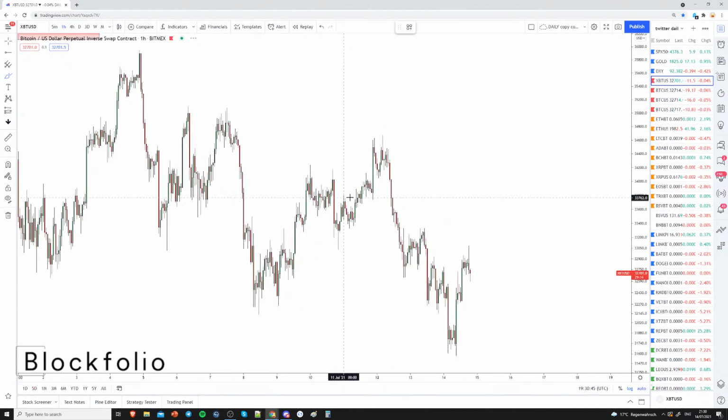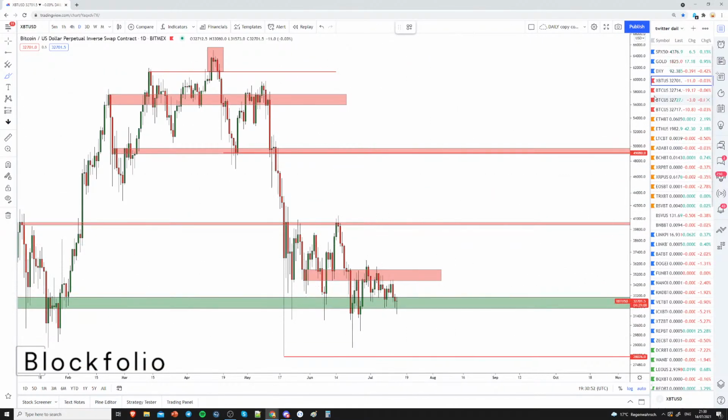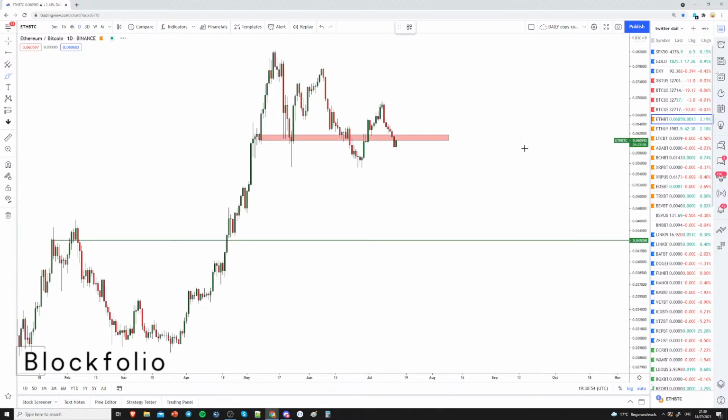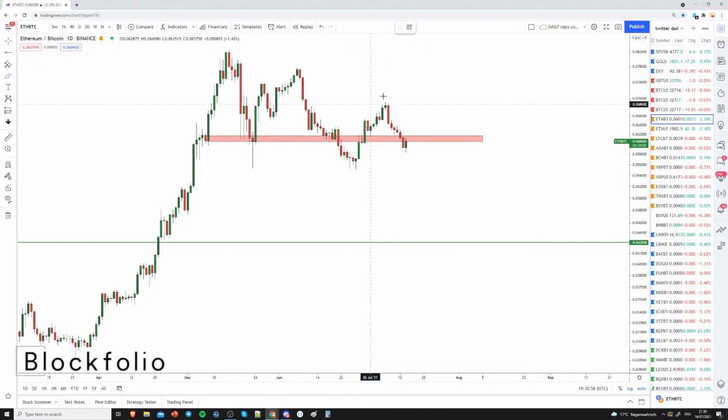So, yeah. Bitcoin on the lower time frames, nothing really interesting. Like I said, the more important thing is the daily support. Going to ETH BTC, kind of had a pretty nice thing going.